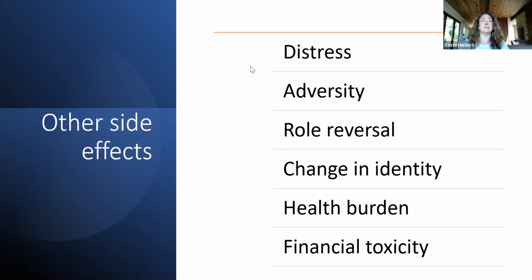And then other side effects that aren't talked about quite as much are distress, just the stress of going through a cancer diagnosis and all of the people involved in that. The adversity and role reversal is really important, especially if someone's been a caretaker to someone their entire life. And now the role is reversed and they're requiring the care. It can be a challenge and difficult to ask and receive that help. Change in identity, the health burden. So oftentimes people are quite worried on how this impacts their family and their loved ones.